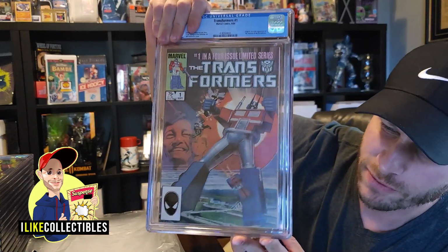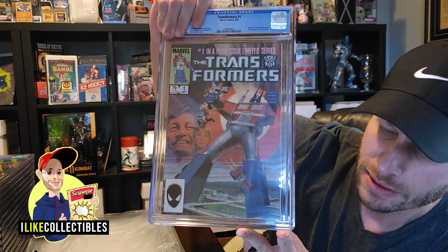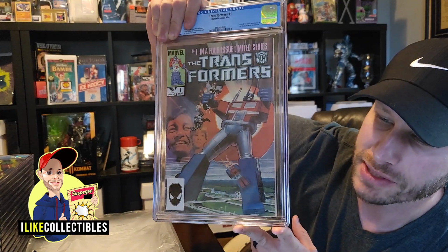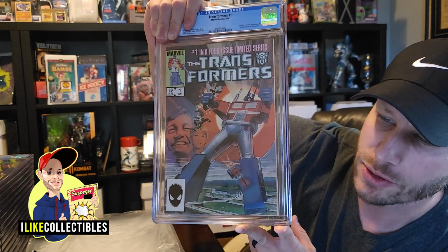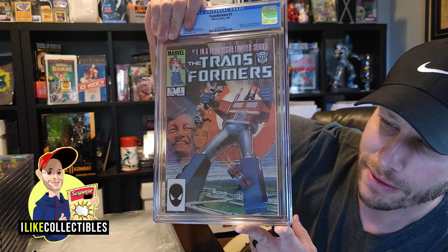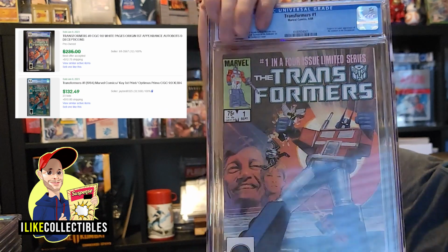The last book of the day I got back is this Transformers number 1 direct copy. I thought it was going to be a 92 or 94. That's why I submitted it. I had it pressed and cleaned by Lenny as well. It came back a little bit lower than what I had thought. 9.0. White pages. Still a solid book.